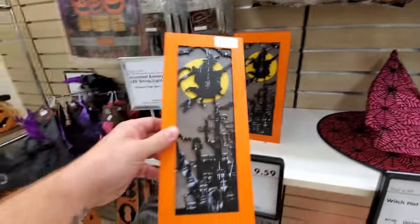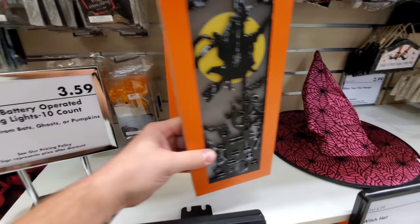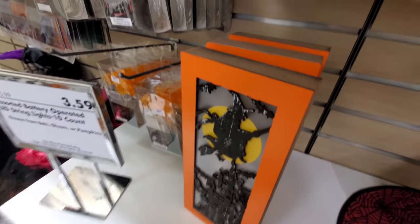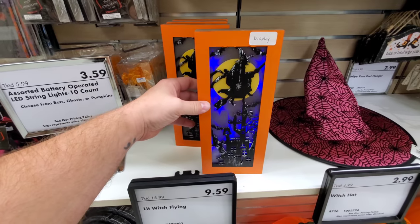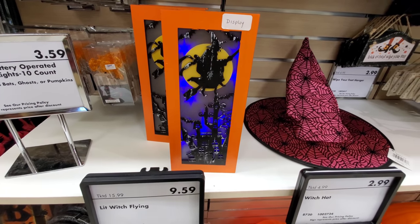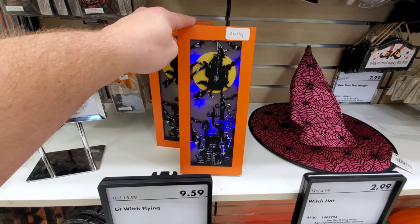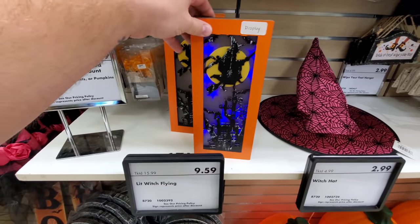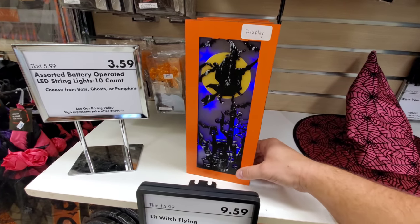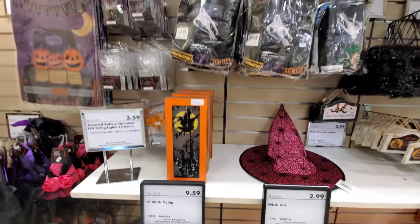This is nice, too. I guess this is like a shadow box that lights up. Let's see if we can get it to work. There we go. Wow. Now, see, on camera, it shows up blue. But with the naked eye, it's purple. Either way, that's cool, but I kind of like it being blue, but with the naked eye, it's actually purple. But that is pretty sweet. I like that. Let's see if I can turn it off. There we go, so I don't drain the battery.